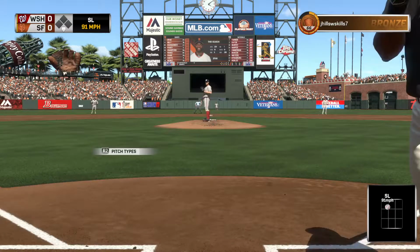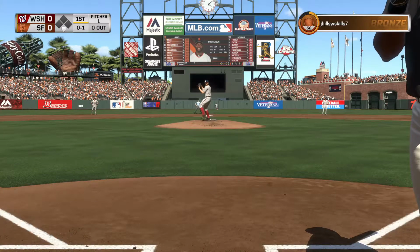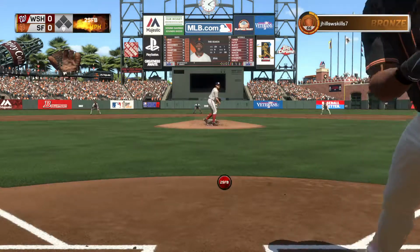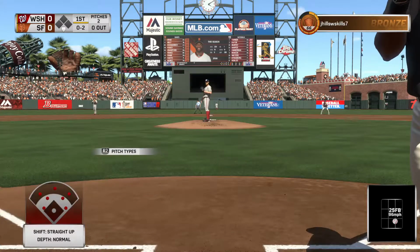Starts him out with a slider for a strike. Now here's the pitch. Right over the middle, knee high. Well, it's awful difficult, Matt, to hit when you find yourself down 0-2, but particularly when you haven't even swung the bat yet. Now you're in protect mode, and you haven't taken one swing.